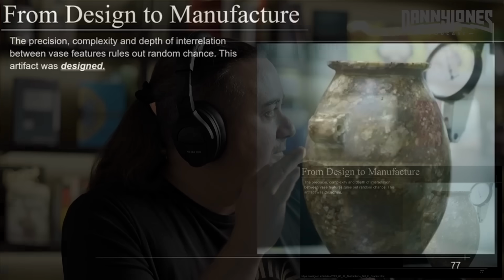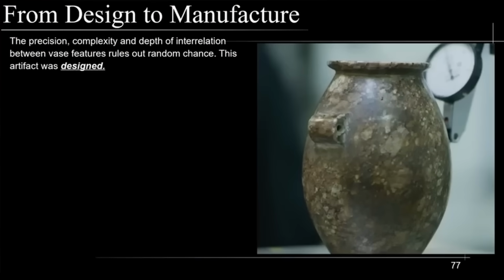But when you think about the design of the vase and how it's been made very precisely in rose granite, and there's a mathematical design behind it, we get to a point where the precision, the complexity, the depth of interrelation between the features really rules out random chance. This artifact was 100% designed.